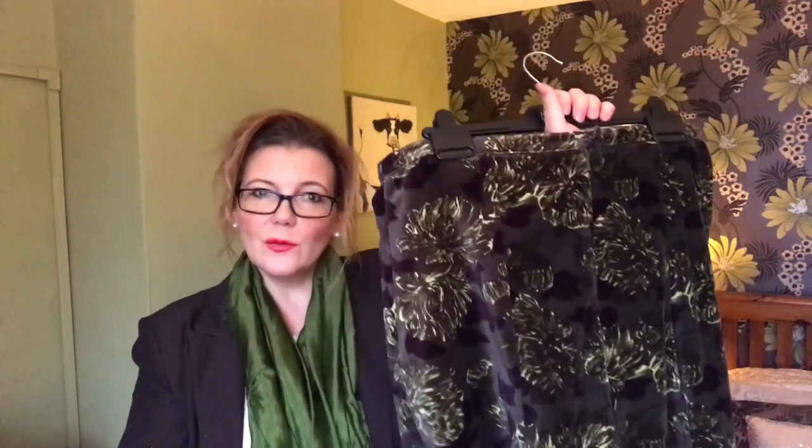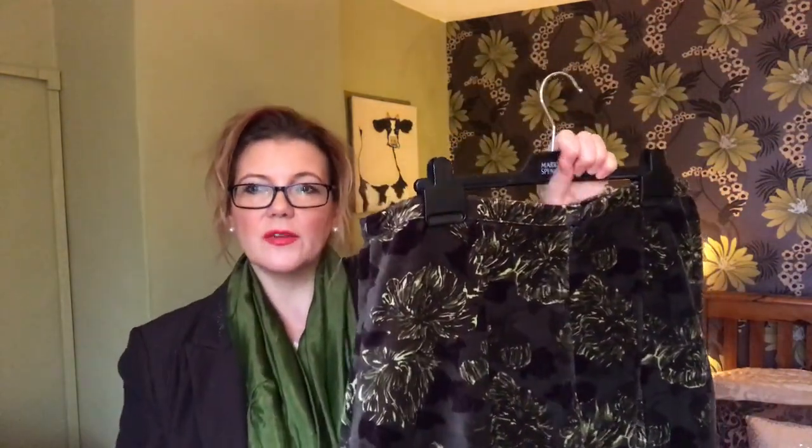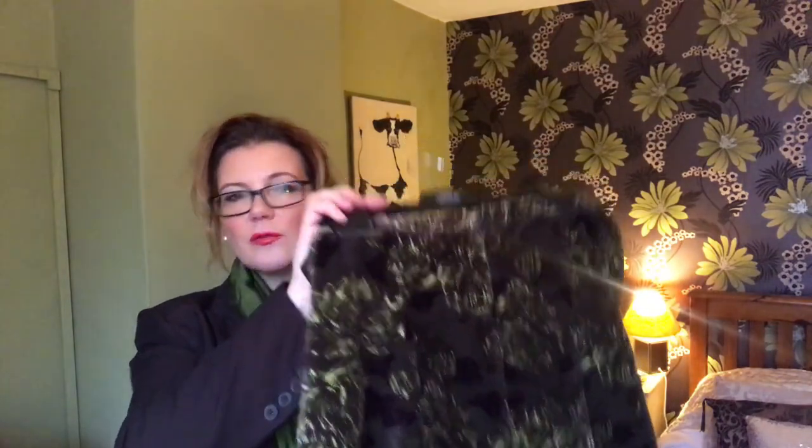It is worth looking for skirts that are lined. Let me show you. There we go. The lining on the skirt means that if you have got some cling, the lining will cling to your body and the outer fabric will drape more nicely over it, so you'll get a smoother line from it. So if you're looking for skirts, an A-line one is going to be your friend.